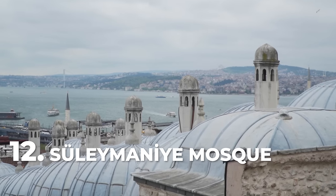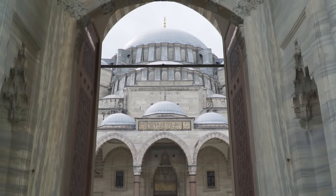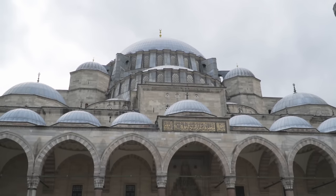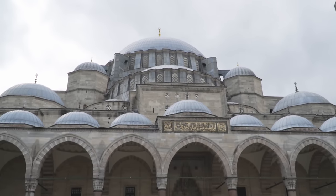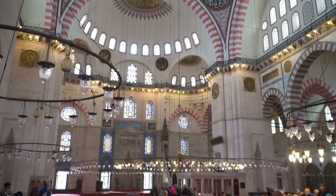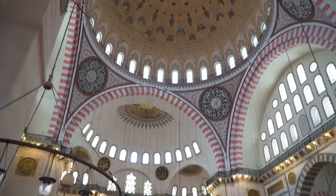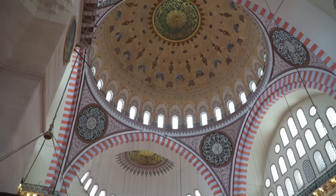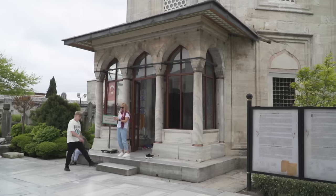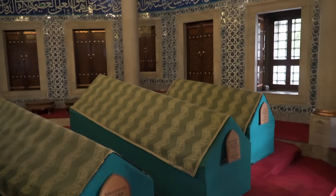Visit the Süleymaniye Mosque, built in the 16th century under the orders of one of the most important sultans of the Ottoman Empire, Sultan Süleyman the Magnificent. It is located on the third hill of the city, that is why it is visible from almost every point in areas near the Golden Horn. Here you can also visit the tombs of Sultan Süleyman the Magnificent and his wife, Hürrem Sultan.